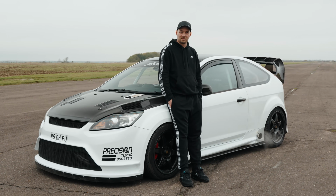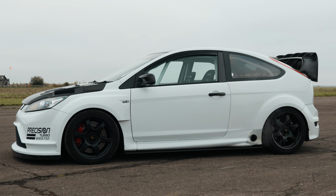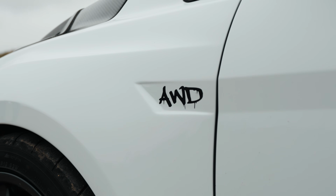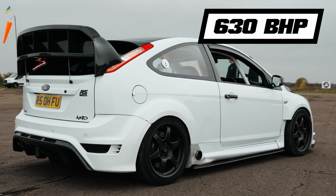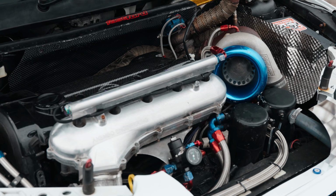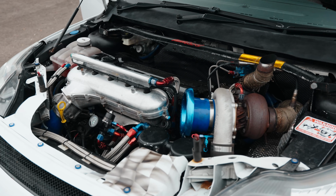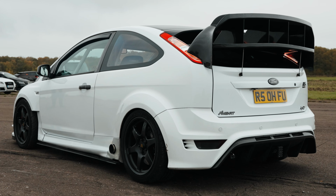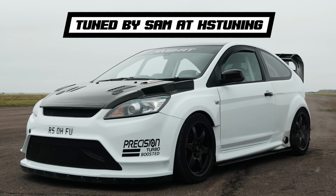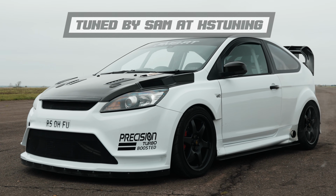And he's going to be stepping up against, welcoming Ollie to the battles, flying the flag for the Ford enthusiasts in his mad, switchable 4-wheel drive converted 2009 630 brake horsepower, 2.5-litre inline 5-cylinder turbo-powered Mark II Ford Focus RS, built by Ollie himself with parts supplied by Matt Lewis Motorsport and tuned by Sam at HS Tuning. Mods coming up.